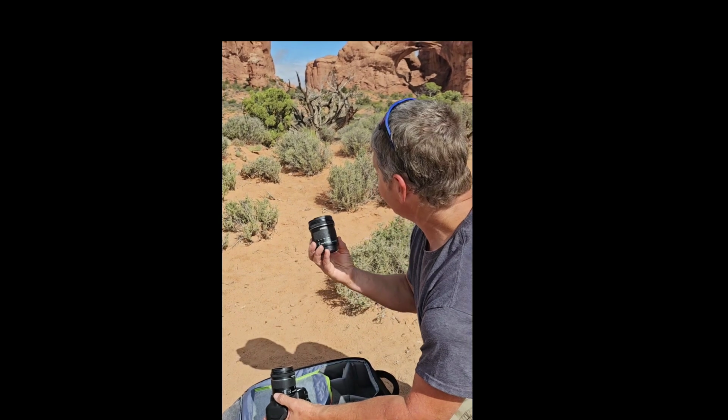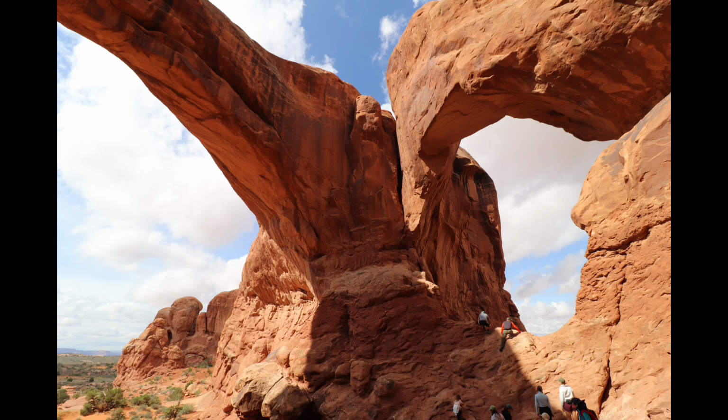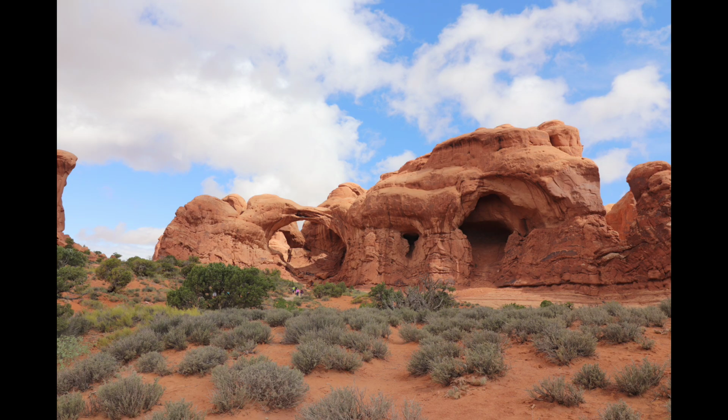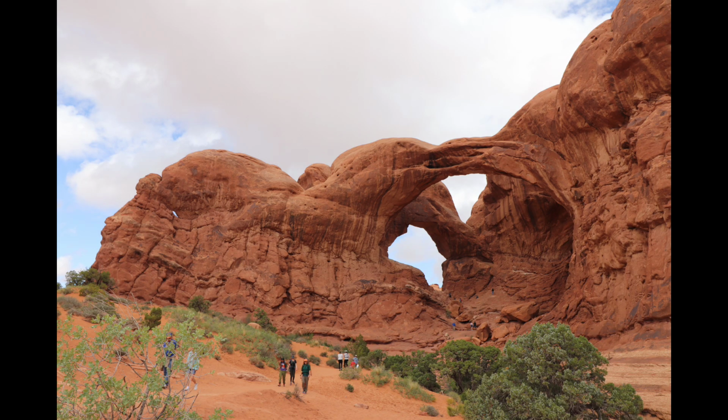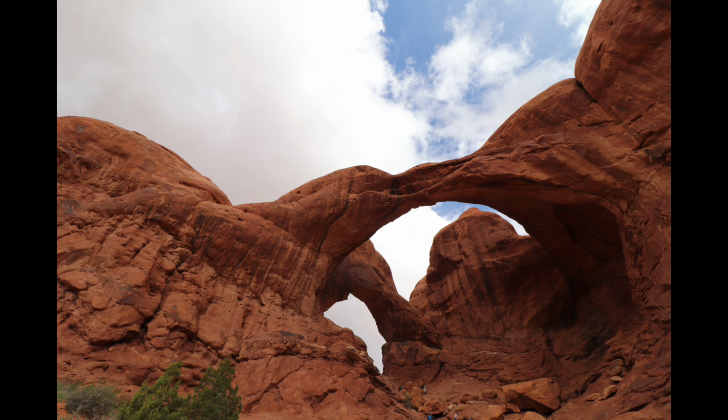And for this trail, I'm going to need the macro lens. Now to see an arch, that is really cool. But to see 2 of them coming off of one pillar, now that is something else. Now you're really getting an idea of why you came here. You're seeing hints of arches all over the place. And some of these features are unmistakably impressive.